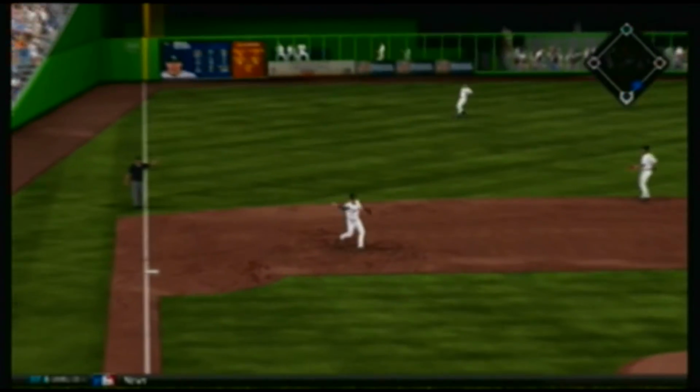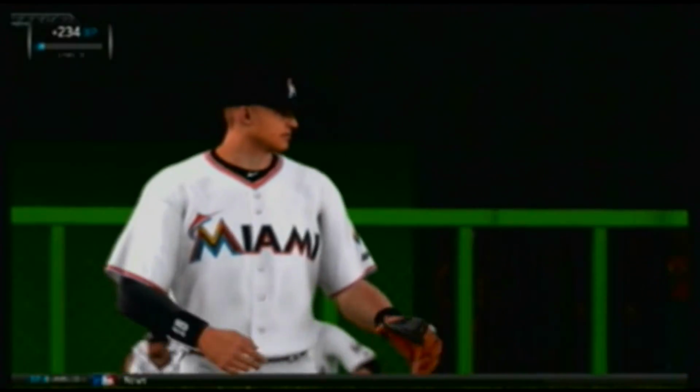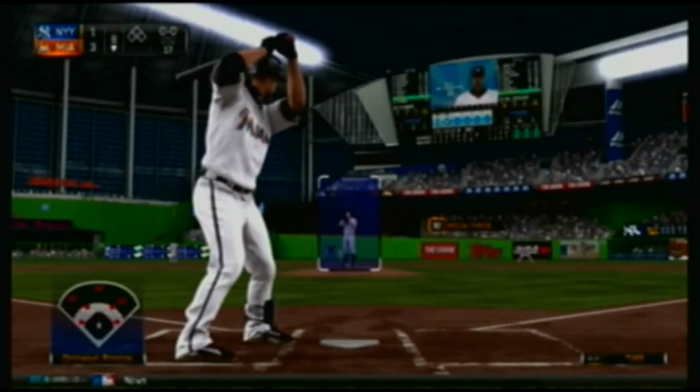Swing and a hard ground ball to 3rd. Throw in time, and the side is retired. So the Yanks go 1-2-3. They still trail it here 3-1.